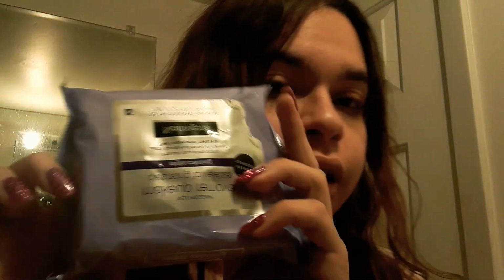The first thing I like to do is go in with a cleanser. I already took off my makeup. I use just the Neutrogena wipes, which should look like these. This one's the night calming ones. I know they have a bunch of them, but I like the night calming ones because again, I use them mostly at nighttime.